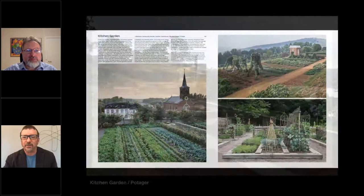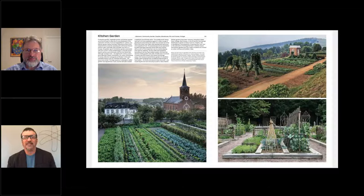But I was always a bit confused. Untermyer had planted his vegetable garden or his kitchen garden on the most remote area of the property from the house. So the house was at one corner, the vegetable garden was at the other, and that didn't make a lot of sense to me. But Toby, you and I were discussing and said that wasn't uncommon at all with kitchen gardens.